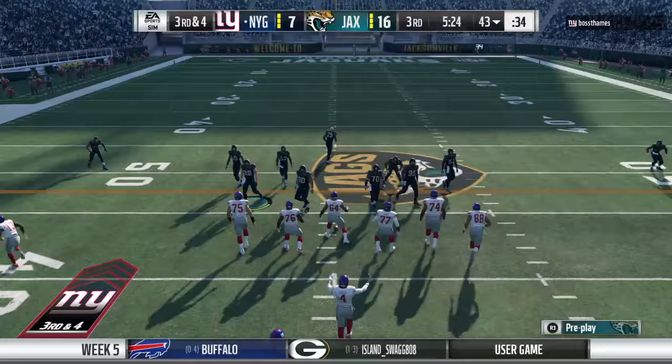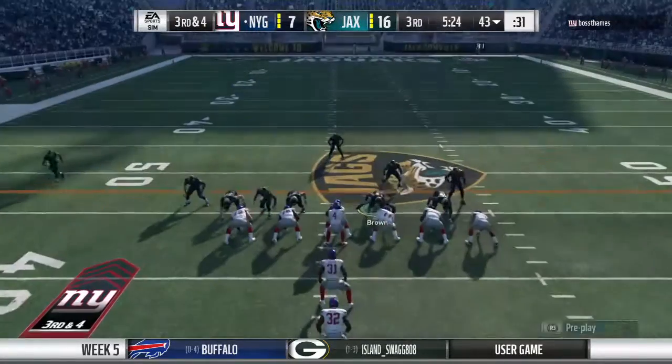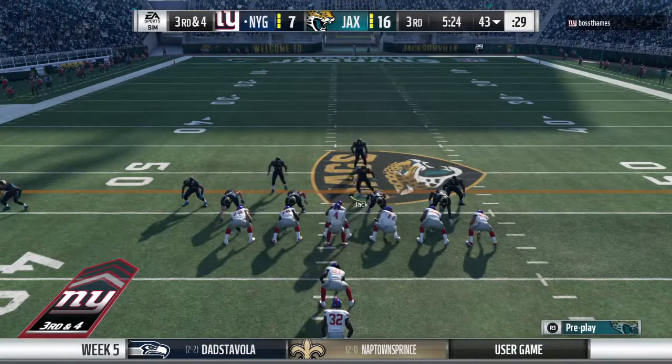Great catch. The Giants on third down, 0 for 3 to this point. They could use a conversion. This is 3rd and 4.